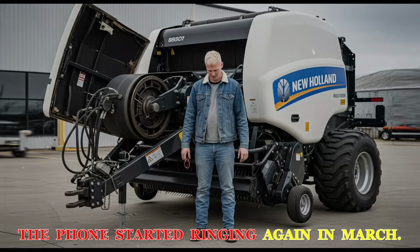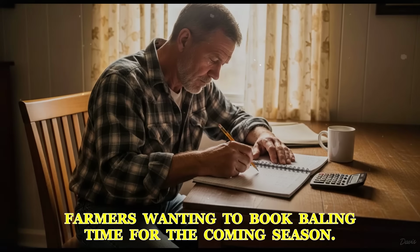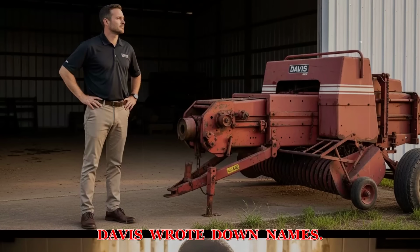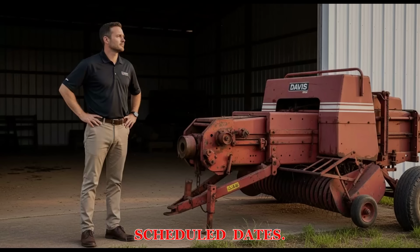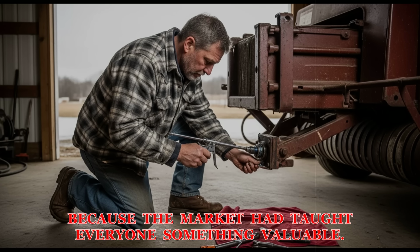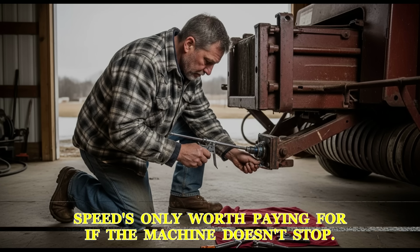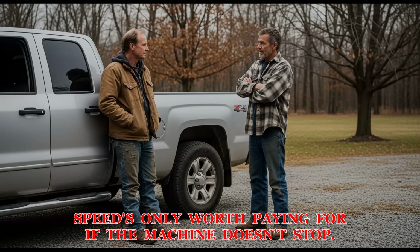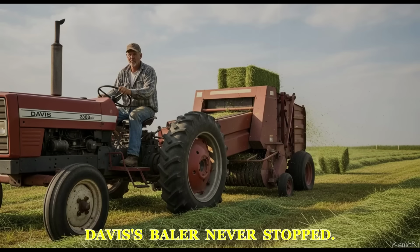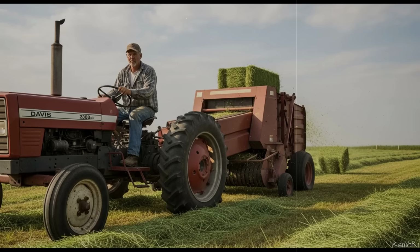The phone started ringing again in March. Farmers wanting to book baling time for the coming season. Davis wrote down names, scheduled dates, set his rate. Same rate as before, because the market had taught everyone something valuable. Speed's only worth paying for if the machine doesn't stop. Otherwise, reliability sets the price, and Davis's baler never stopped.